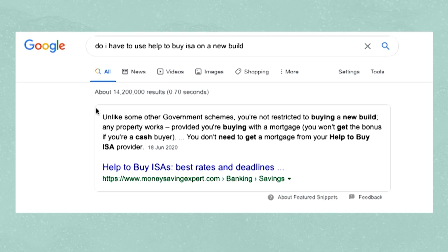The Help to Buy ISA is very different to the Help to Buy equity loan. Firstly, you don't have to buy a brand new property with the Help to Buy ISA. It can be used on any house, any property. Obviously, it does have to be your first home, your first purchase. You can't be an investor and use this service. But what you can do is not buy a new build like what you would have to in the Help to Buy equity loan. So unless you're combining the two schemes, you don't have to look for a new build.